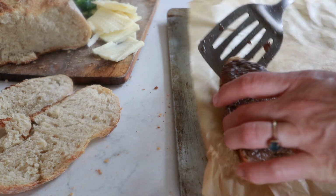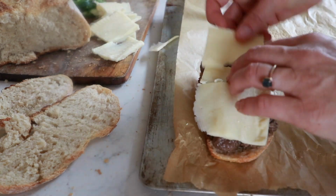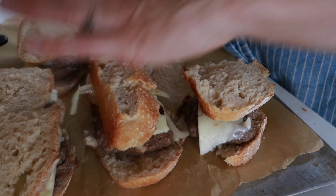The burgers on sourdough bread, I will put them in the oven on a baking sheet to melt the cheese. It just holds everything together a little bit better, because it can get a little bit messy with the sourdough bread, but it's really delicious.